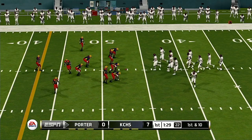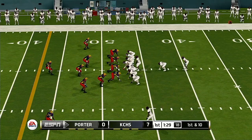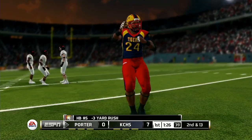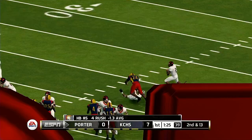From their own 47-yard line, first down. That play was over before it got started. That was just a case of the offensive line getting beat at the snap of the ball.